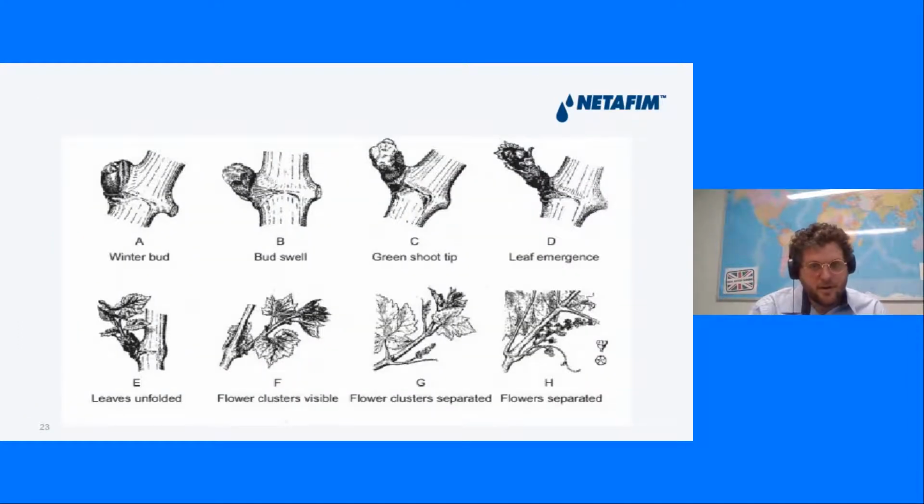If we talk about the growth of the vine, I'm sure most of you know this, but we'll just go over it again. During the winter, we have the winter bud. You can see here stage A, and at that stage, we're actually looking for the cold days and the cold hours. But from stage B, in the bud swell and the bud burst, when you get the green shoots and everything starts to grow, in the vegetative stage, the vine is very sensitive, and that's when we have all the frost events, from the end of April until mid-May.